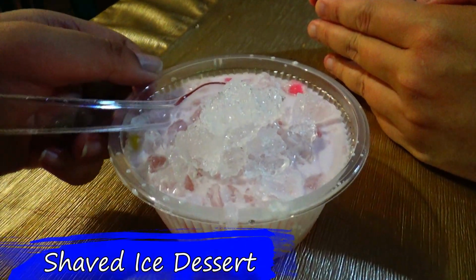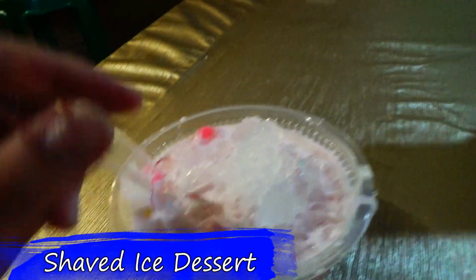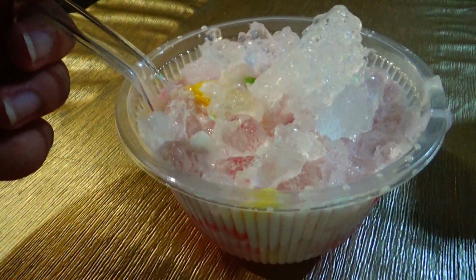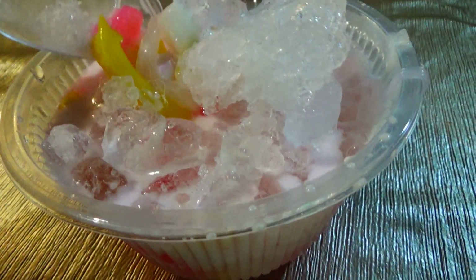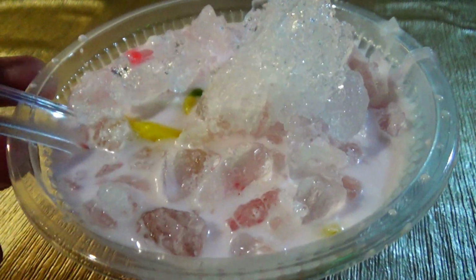So here's the first thing we have. We have some shaved ice, of course. There's some jelly too on the side, some taro, I think. There's a bit of a mango jelly at the side. Looks really, really good. Refreshing for such a hot night.